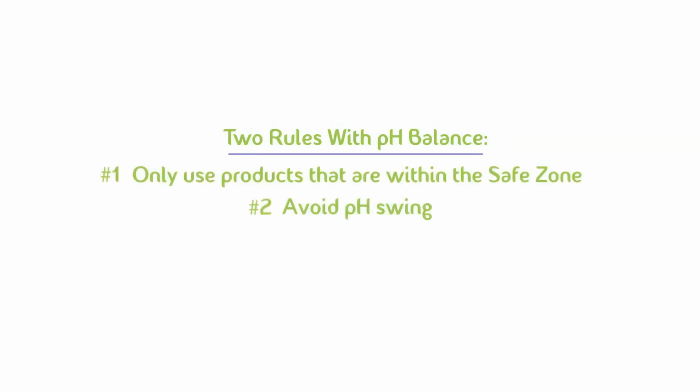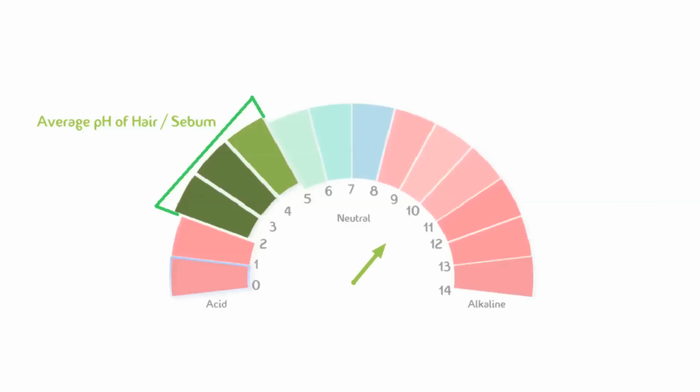When it comes to pH balance with hair care, it's important to remember 2 rules. 1, only use products whose pH is around the average pH of your hair. And 2, avoid what I like to call pH swings, which is when you quickly move from an acidic product to an alkaline product or vice versa. Relaxers are a huge culprit of this. I will be dedicating a video on the topic of relaxers soon.